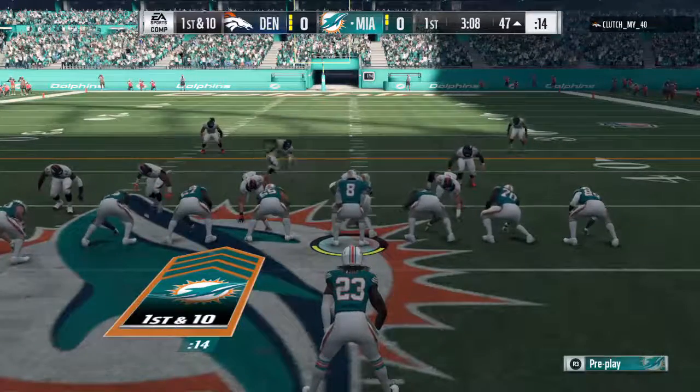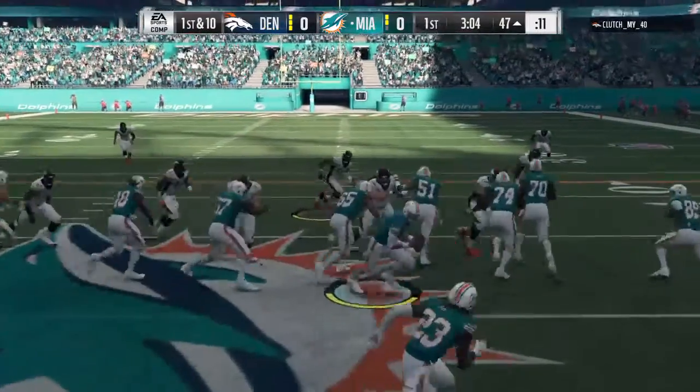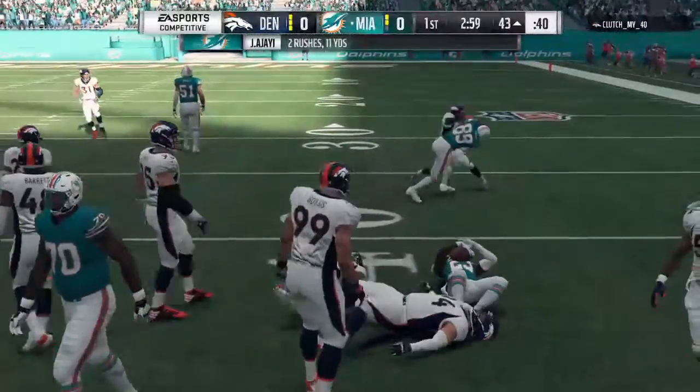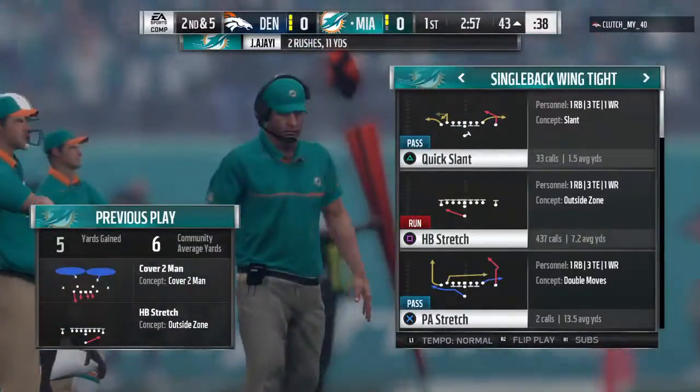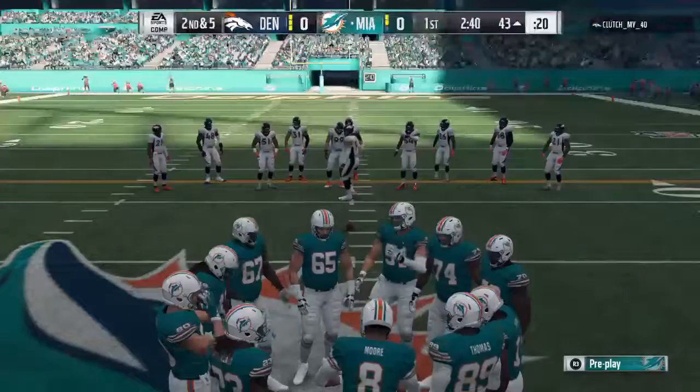Let's go. Green 39. Green 39. No. Check. Patriot. They run again with Jaycazzz. And he's going to fight his way forward here for a modest gain. 5 yards is the tally on first down. That brings up 2nd and 5.